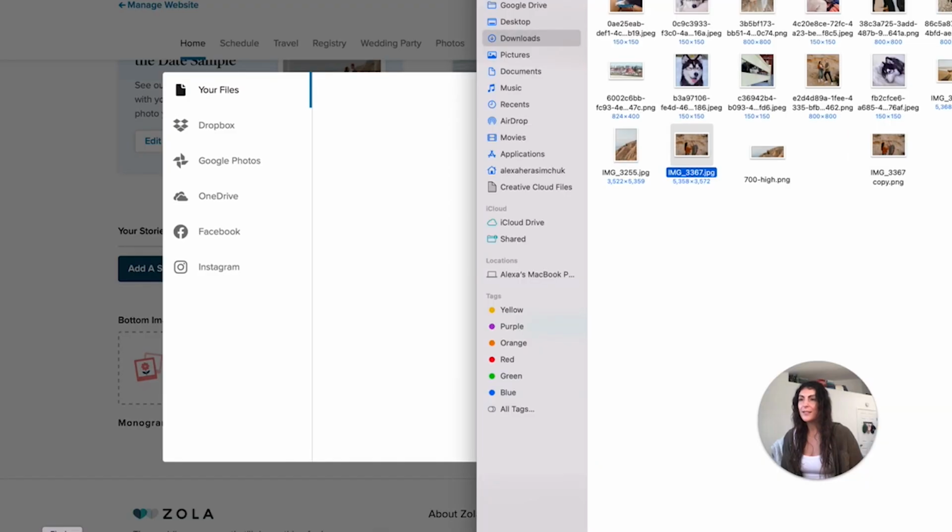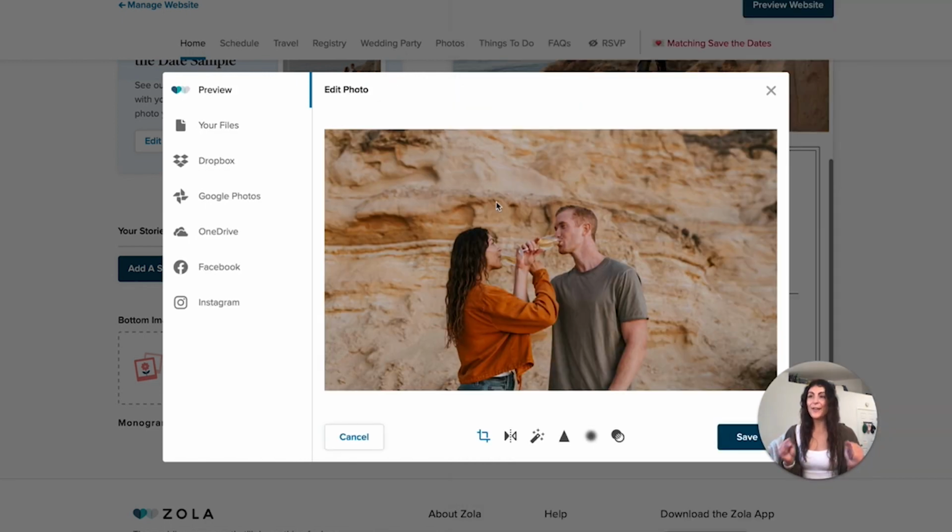Are other people running into this issue? I mean, normally wedding photographers provide you with the highest quality photo, so it's going to be a large format. How do people add photos to their wedding website who don't have design software? All right, let's try this again. I named this new one copy. Let's put that in there. Yay, okay, we got it.